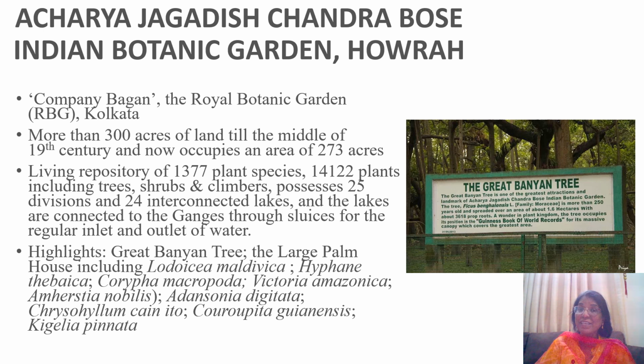At that time, there was about 300 acres of land until the mid 19th century. Today, the land that the garden has is about 273 acres, yet it is a huge place. It is a house of a living repository of almost 1,377 plant species. It's a huge number. This corresponds to 14,122 plants that include the trees, shrubs, and climbers. And this garden has about 25 divisions and has 24 interconnected lakes. These lakes are connected to the Ganges River.